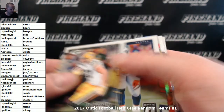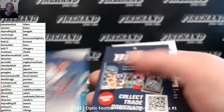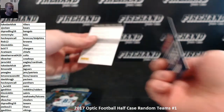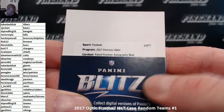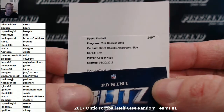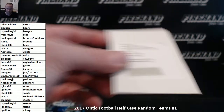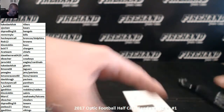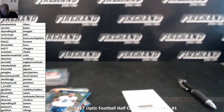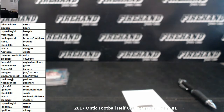Amari Cooper, Godwin and Evans, Jonnu Smith blue, and rated rookie auto blue, Cooper Kupp for the Rams. T-Lock 03 in the Rams. Blue is number 75. All right, give you guys a quick recap of our half case here.